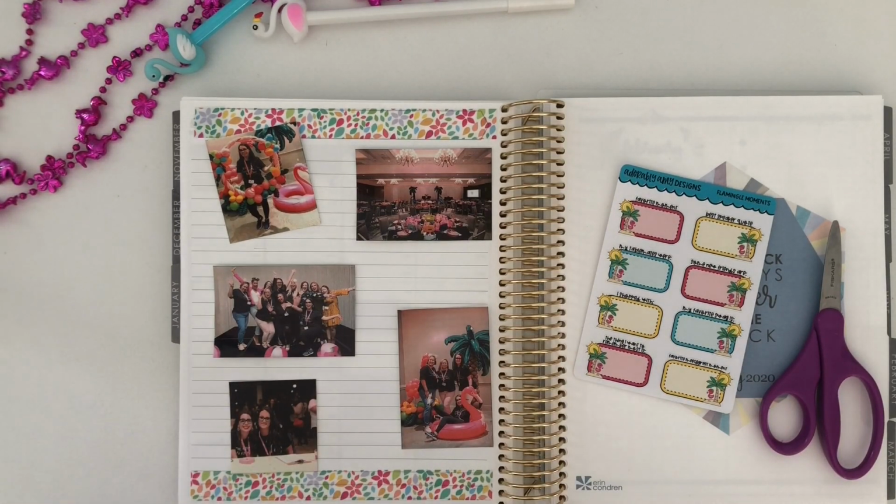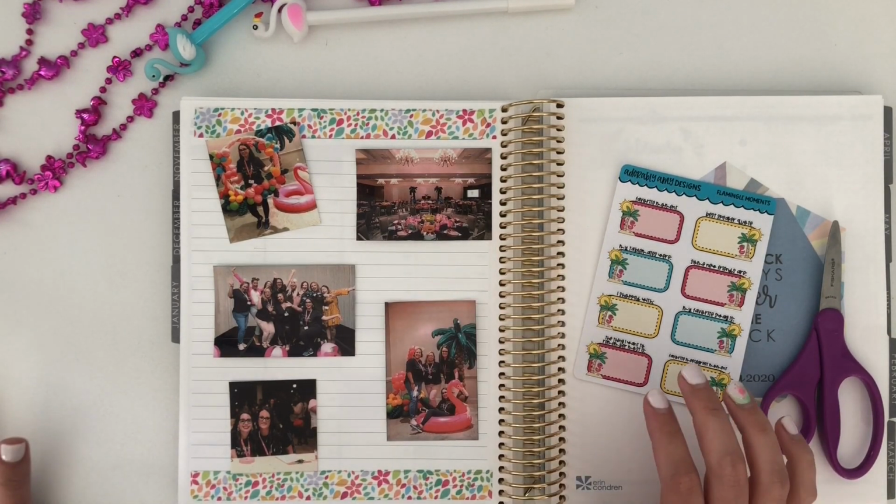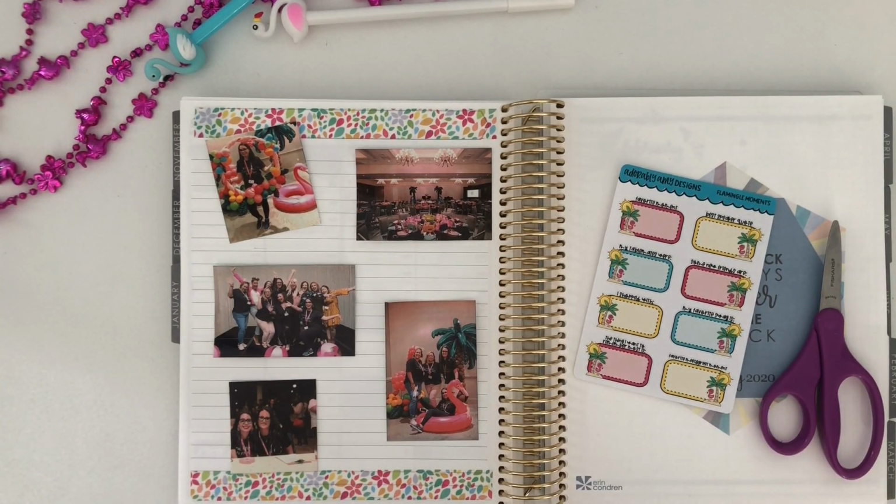I'll link her Instagram below if you went to the event and want to follow her or you're just curious. She does excellent work and she's a friend and coworker of mine at my full-time job, so I love her. She did a great job and I love these photos. So I'm grateful to at least have these photos to look back on and enjoy.